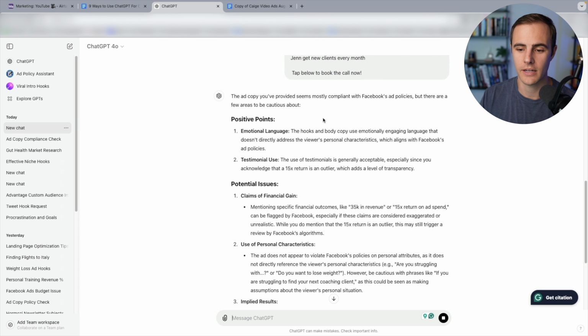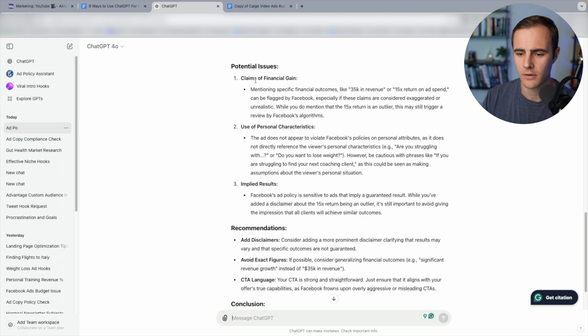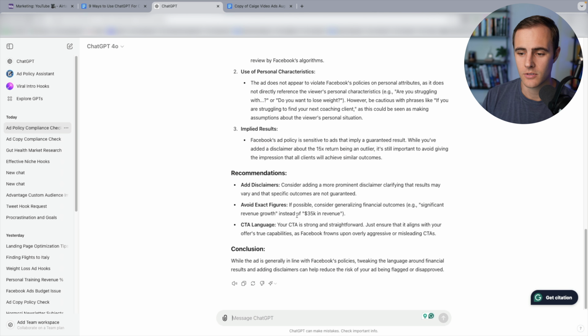So this one here, again, you can see that they give me a different thing, but it'll also still give me recommendations to see, hey, you might want to generalize your financial outcomes. Okay, add disclaimers. If I do give outcomes, let me add a disclaimer in there, right? CTA is strong, straightforward. Cool.